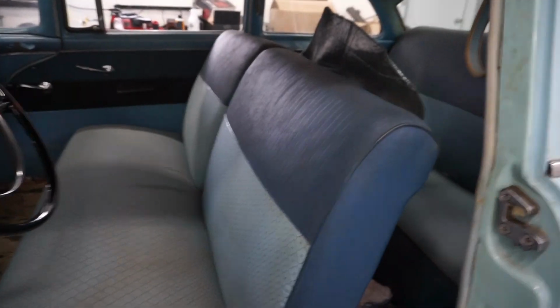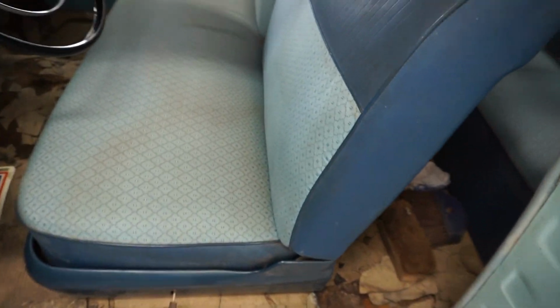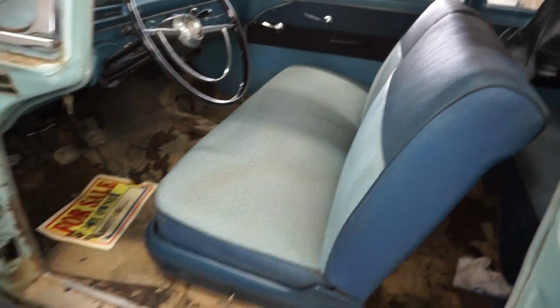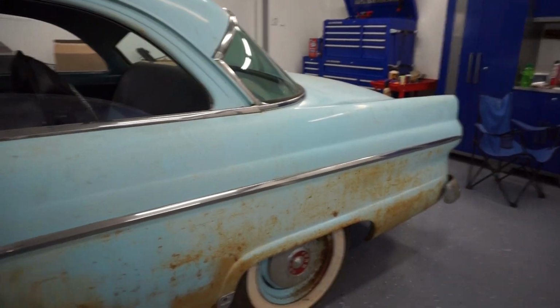And another cool thing I was informed about is these seats are original from 1955, and they have the original fabric. You can't buy this fabric anymore. People don't make it. This is one of a kind, and these are in perfect shape. They have some dirt in them, but that can all be cleaned. So those will be staying, obviously. It's such a cool car.